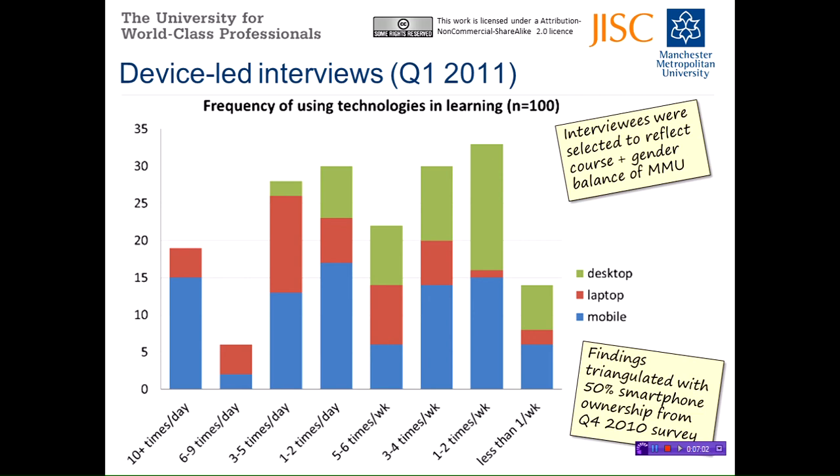Some of the interesting findings really were that students tended to have mobile with them all the time, and they used it very frequently. But when it came to actually doing work, not a big surprise, then it'd be less frequent use, more intensive use, and that would then shift onto typically a laptop, or desktop computer if students were doing some of the work within the university's drop-in facilities.